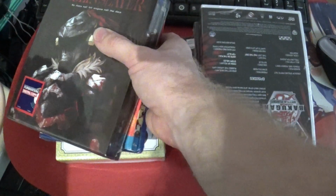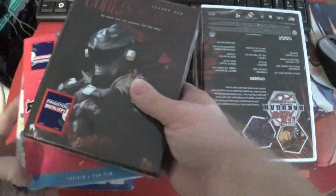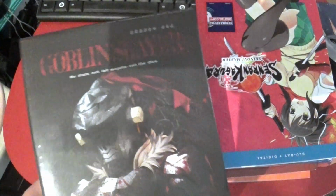But then we got the main Amazon package here. And I had another thing that actually shipped from Right Stuff, but either the mailman stole it or it's lost somewhere in the parcel lockers. So the best I can do for now is this, and I would have actually had yet another thing, but Amazon messed that up. I'll talk about that in a little bit.